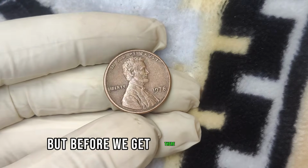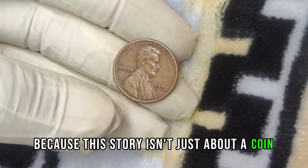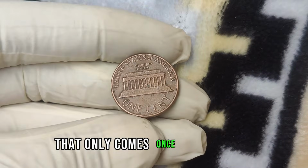But before we get there, let's rewind. Because this story isn't just about a coin. It's about time, luck, and the kind of opportunity that only comes once in a lifetime.